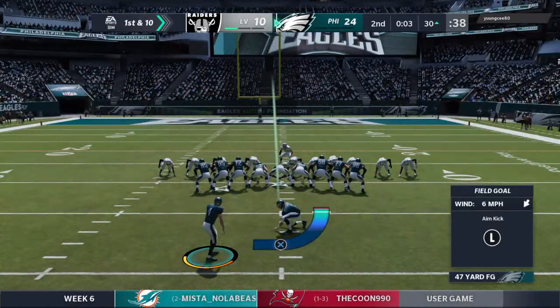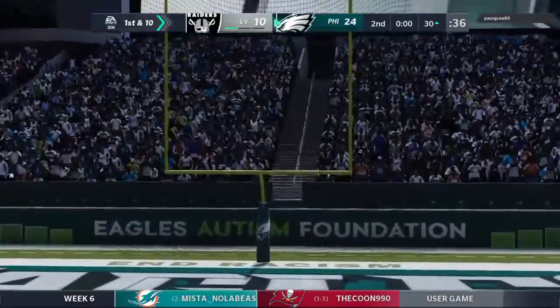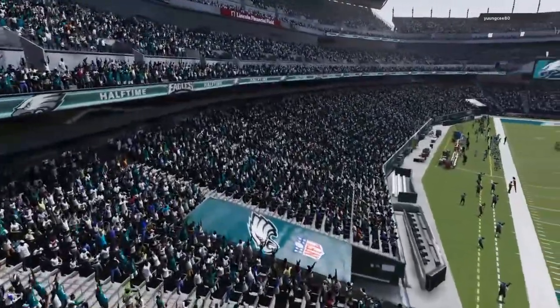So 3 seconds here remain in the half. On is the field goal unit to see about getting 3 points. He made his first, this from 47 yards out. Is good. So we reach halftime in what's been a fairly one-sided game so far.